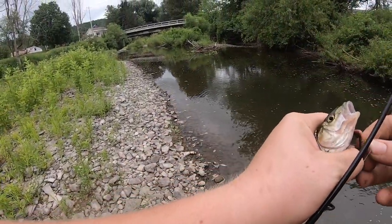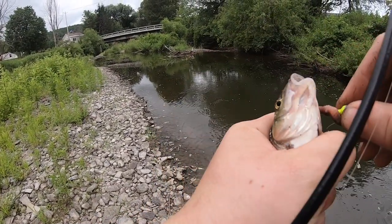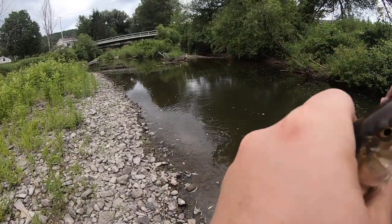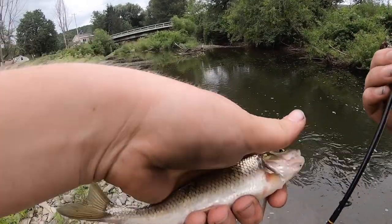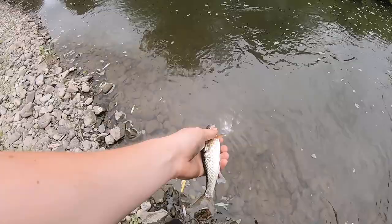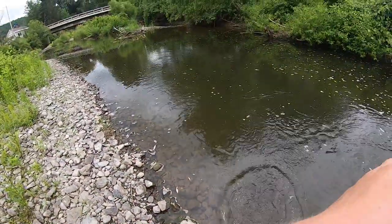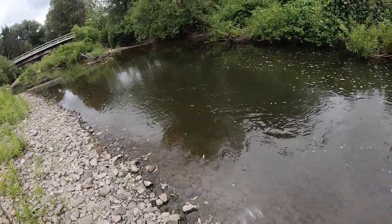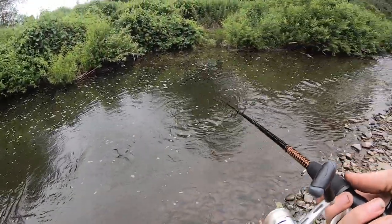Another white sucker, folks. Sorry, we got some people swimming in the background. I'm not trying to be rude here. Another white sucker. Hey, bud. Those things are so fragile. As you guys can see, barely just got a hook in it and he's already started to bleed. Leave them in the water too long, they die too. We've hooked like three or four of them, but tiny guys can't get a hook set in them.